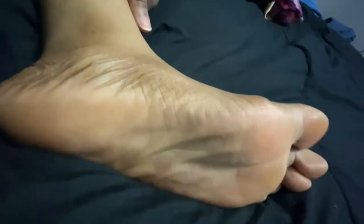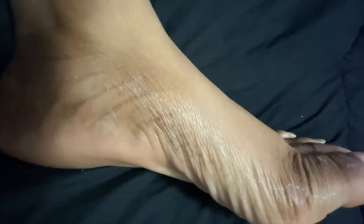But this is pretty much what my soles of my feet look like right now. So it's been about a good week and it's baby soft. It is so soft. I think it's softer this time than it was the first time I tried the peel. But as you can see, I have like this line of demarcation. I don't remember it being this bad or lasting this long the first time I tried this product.